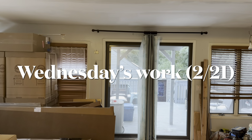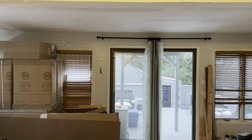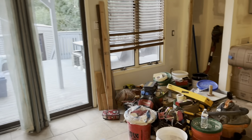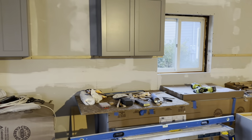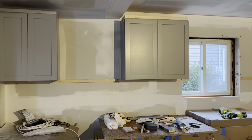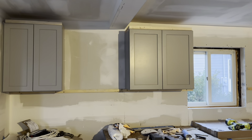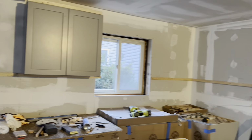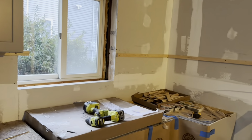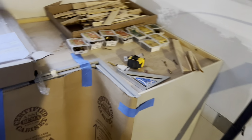Okay, here we are kind of looking over all the work that was done on Wednesday. The ceiling looks smoother. Look at everything going on here. Jiminy Crickets. He started installing the uppers as well as the bottoms, and they are going to go as high as they can, because the ceiling's all types uneven, so he's got to work with what he's got to figure that out. And he's still got to frame out this window, which has a weird gap in it also. And yeah, my cabinet is just his workstation.